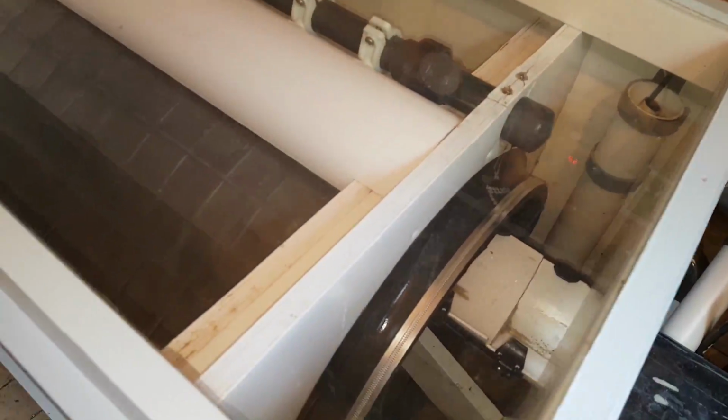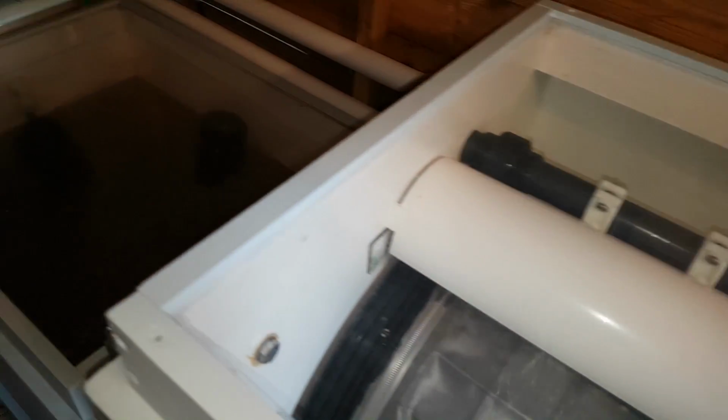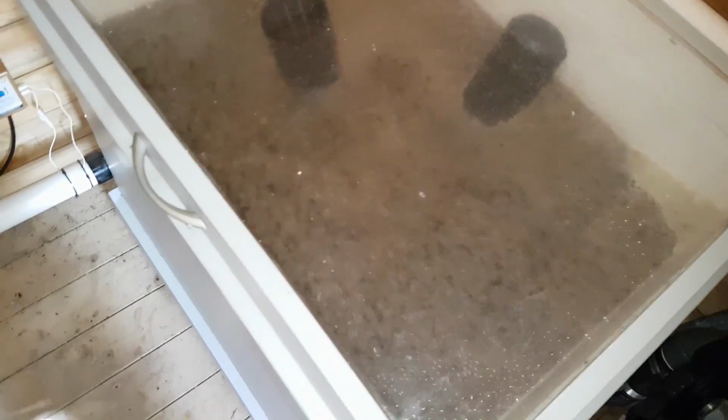Anyway, we're back up and running. The RDF's doing its job. It's cleaning the pond up. It was a lot worse than it is now. The moving bed's running away fine.